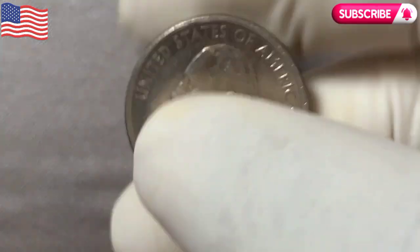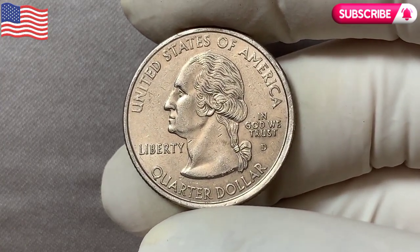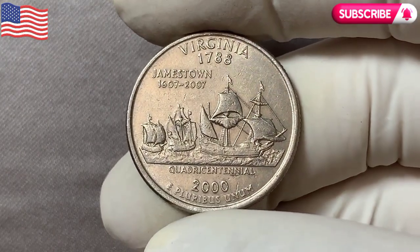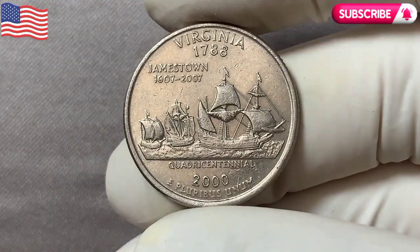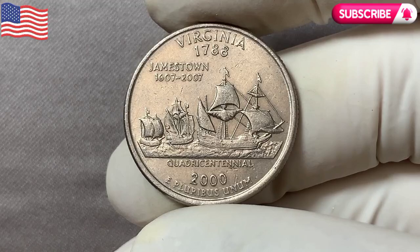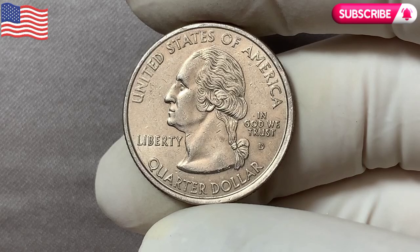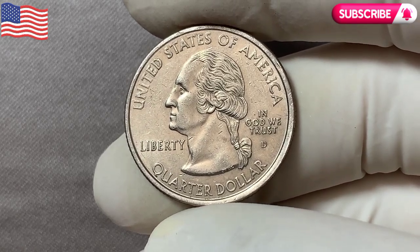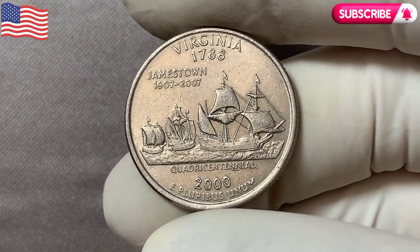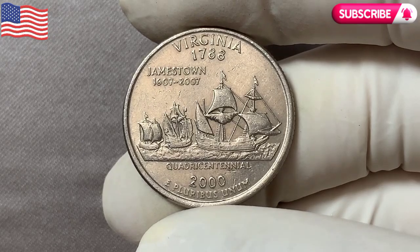Let's set the scene. It was the year 2000, the turn of the millennium, and the U.S. Mint was deep into its 50 state quarters program, which had become a national sensation. Every year, 5 new quarters were being released, each one honoring a different state and its rich history. Millions of Americans were collecting them, watching eagerly as new designs entered circulation. It was more than just a series, it was a celebration of American identity, one coin at a time, and then came Virginia's turn. With its deep historical roots and central role in the birth of the nation, expectations were high and the design delivered.